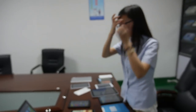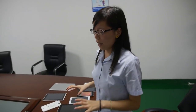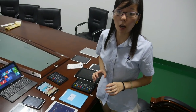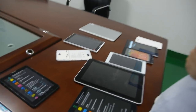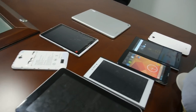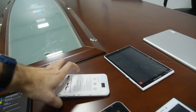Okay. All right. So you ship around 150K every month? Yes. Not just the MTK and Intel. In fact, the big quantity is Allwinner and Rockchip. So you also have Allwinner and Rockchip? Yes. This is just some of the latest models. These are very new, and we also sold to European countries.